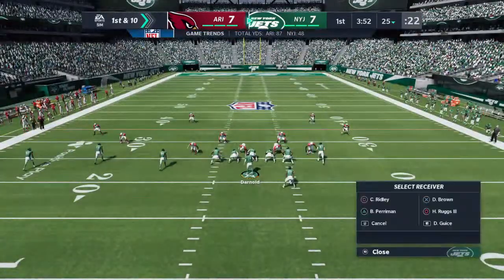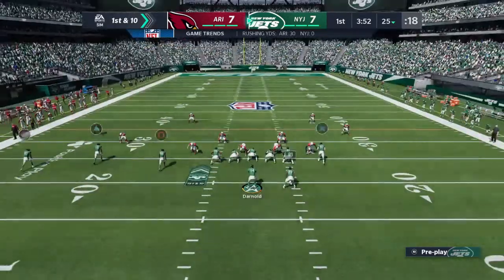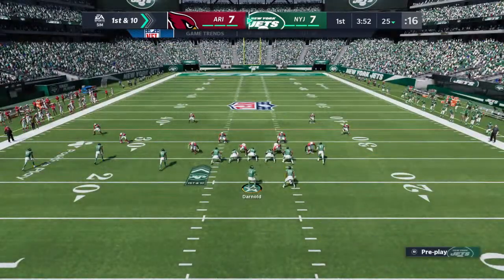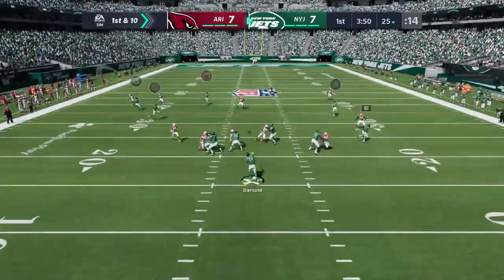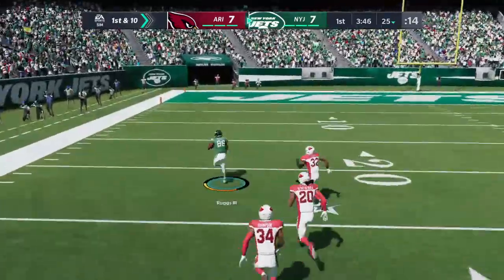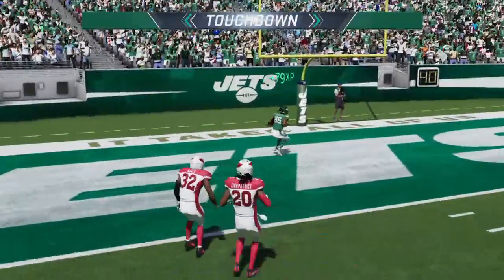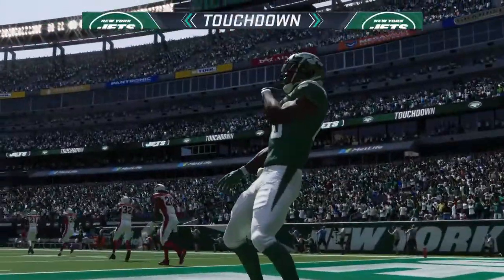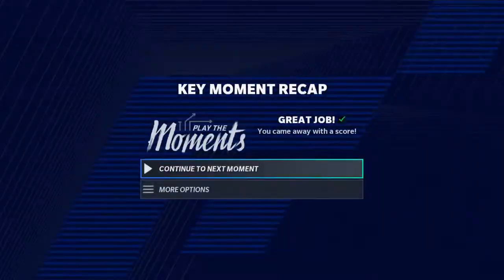So the football will be at the 25-yard line as this offense gets set to take over. On 1st and 10, Darnold. And he's got the hook up to Ruggs. The 20. And he's in. Touchdown, Jets. Henry Ruggs with his second touchdown.